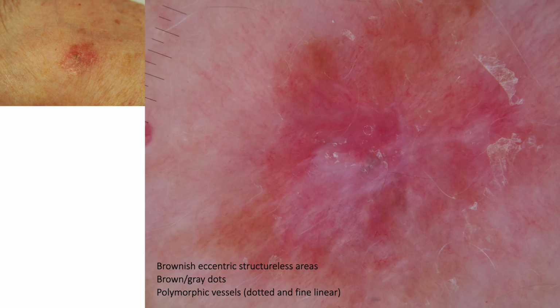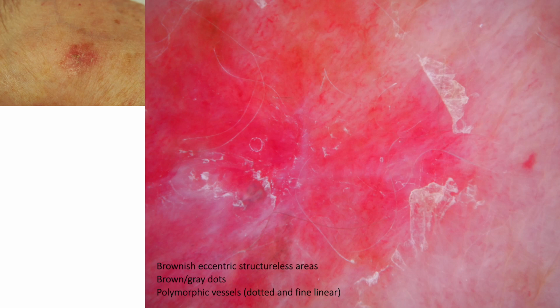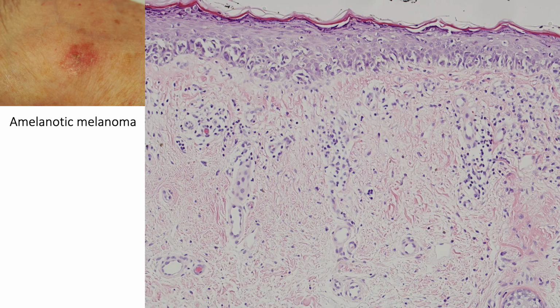And a very tricky lesion: a pinkish scaly lesion on the extremity with brownish eccentric structureless areas, brown-gray dots, dusty-like, not really in focus, polymorphic vessels, dotted and fine linear vessels. In this case, it was a melanotic melanoma. We have to pay attention to these remnants of pigment in lesions that have no clear-cut criteria for other tumors.